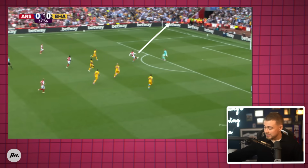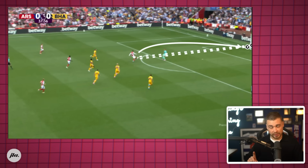That's right, it's a simple finish, and thus there are no fwa-pa-pa-pa-pas from Kai Havertz from outside the box.